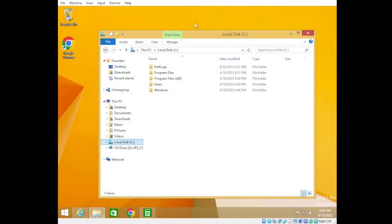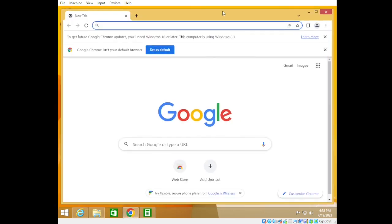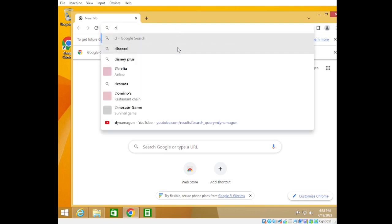Whew. Okay. So, now what do we do? Let's open Chrome. You know, Chrome doesn't take up the entire screen. I don't know why. I guess it's the apps that do that. Huh, okay, whatever. All right, let's see if we can go to Discord.